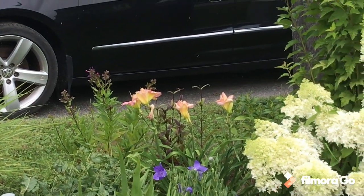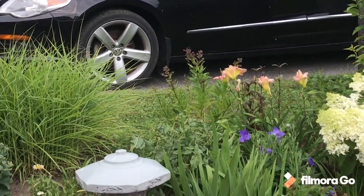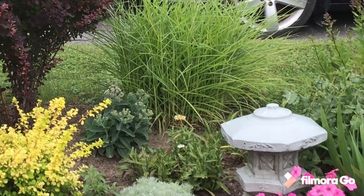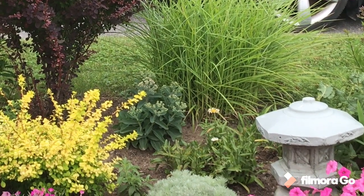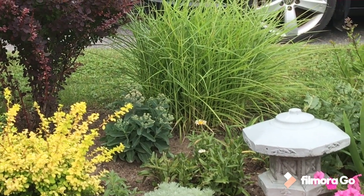I also have a new sedum in here. This is called Carl, just like a man's name, Carl. And apparently it's sort of competition for autumn joy, but even pinker. So I'm really looking forward to seeing it come out. That's right back in there.